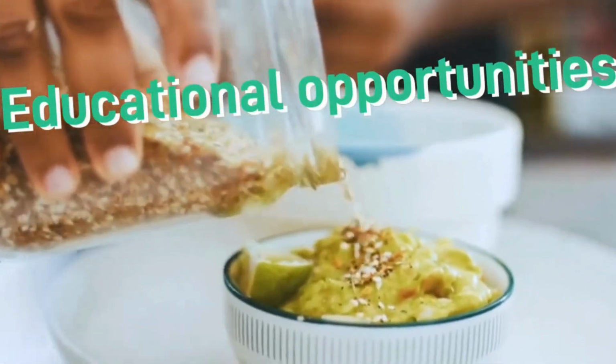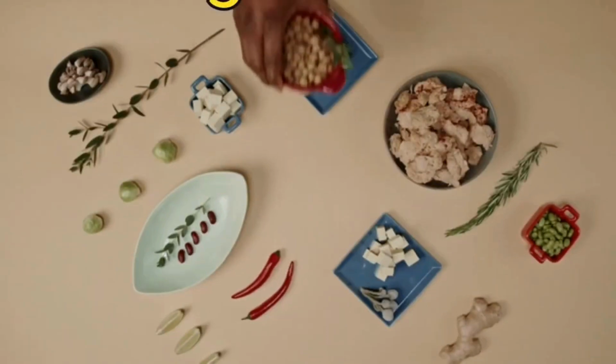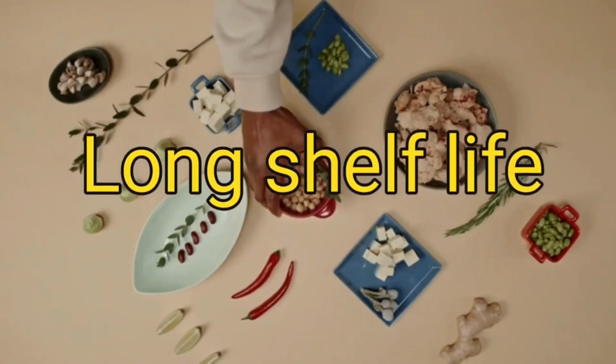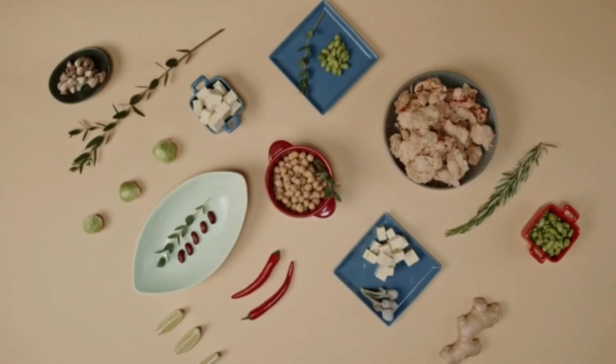Educational opportunities. You can also offer workshops or even tasting events, believe it or not, and they can create a community of customers that are loyal to your brand within just your area. And if you go online, you can increase that. Long shelf life. Properly stored spices can actually last quite a bit of time, reducing your loss and spoilage.